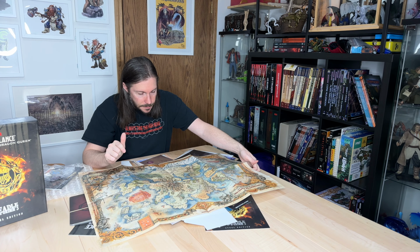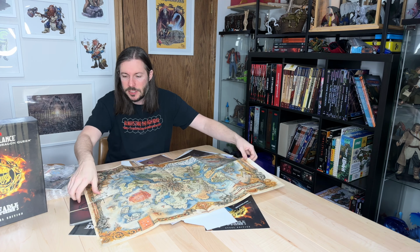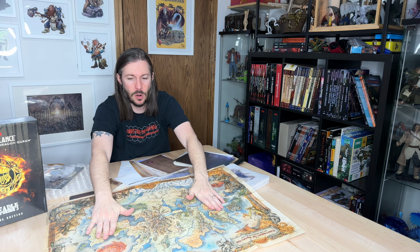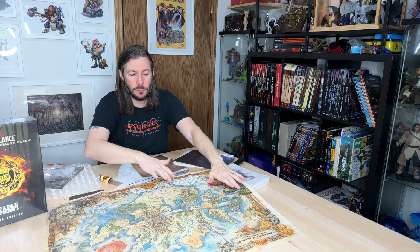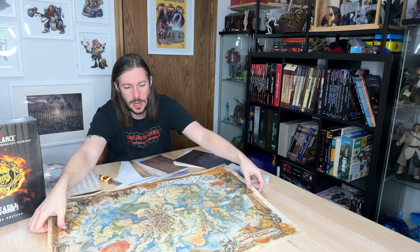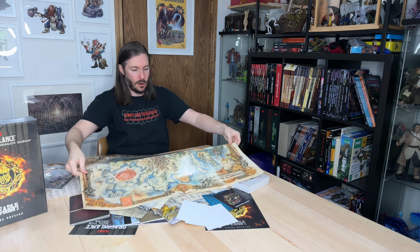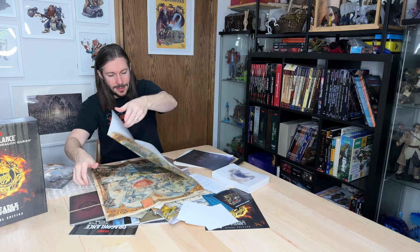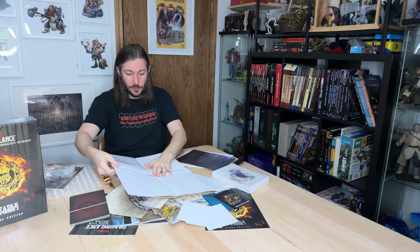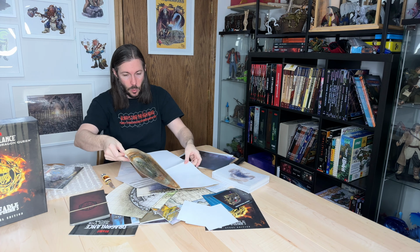This looks awesome. And this is a great visual to get out near the beginning of a campaign, or while players are traveling from point A to point B, to give them a sense for the scale of where they're traveling and how long it takes and all that kind of stuff. So I really like this world map. From a review side, this is probably one of the best world maps that I've seen in a while. This is an awesome, awesome map.